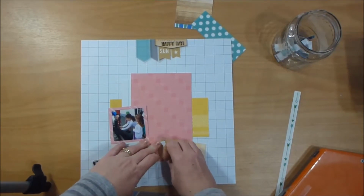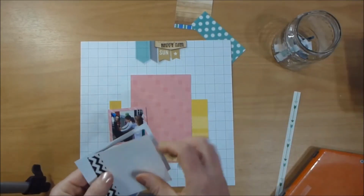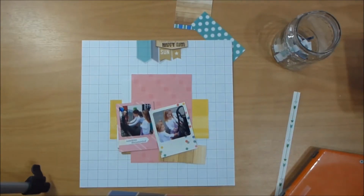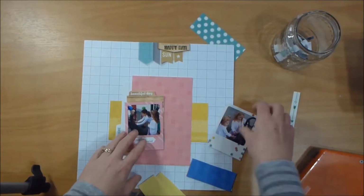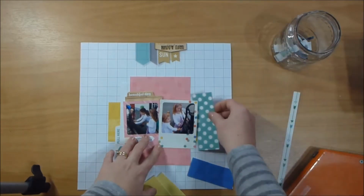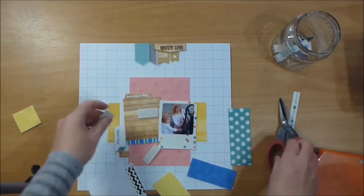And there's a longer kind of file folder tab, and then the frames, they all add different dimensions. The wood grain one is a 3x4, and the long one is probably about a 4x6. And so they all finish in different spots, and then the frames finish in different places too, obviously. So I'm trying to think of something helpful I could share about layering.